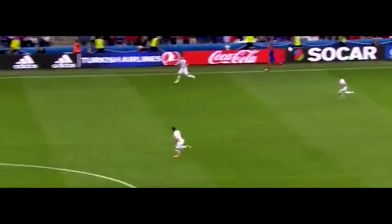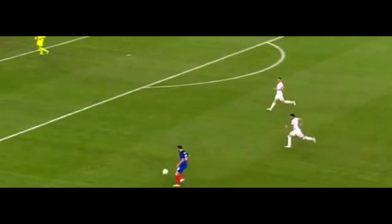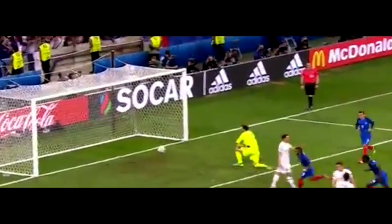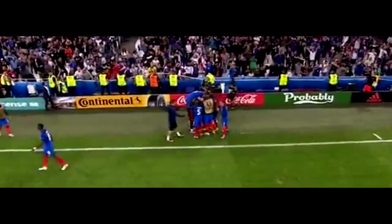Dispossessed by Sanya. Up towards Gignac. Support's arriving, Matuidi racing into the centre. This is Payet. Dimitri Payet, 2-0! It's going to be a big night in Marseille. France in celebratory mode. They just feel as if they've got the wind in their sails. Everything seems to be going their way.